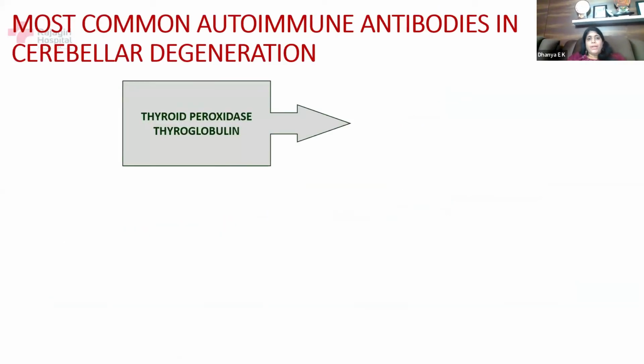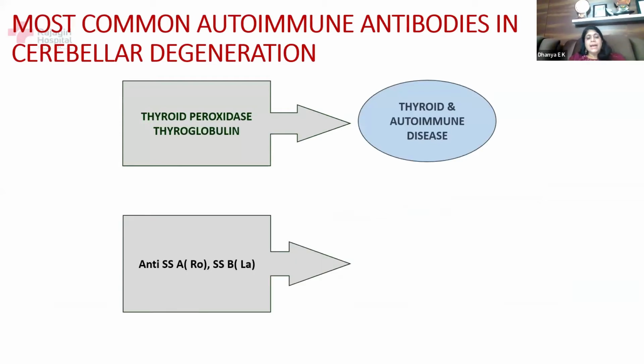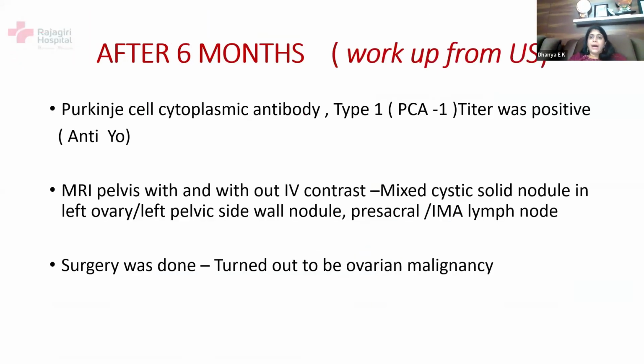So most common autoimmune antibodies in cerebellar degeneration are peroxidase and thyroglobulin. It can be seen in thyroid and autoimmune disease. Anti-SSA, SSB seen in Sjogren's syndrome. So coming to our patient, the second patient, after 6 months, she left us after this treatment and they were already in the US. And these details I got from our neurologist.